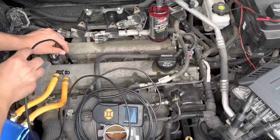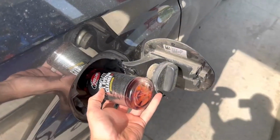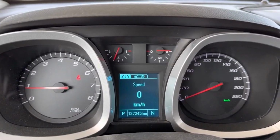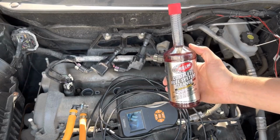It is well known that Redline manufactures automotive items of a professional standard, and their fuel system cleaner is not an exception to this rule. The formulation of Redline, which is loaded with PEA and contains a far higher concentration than brands that are available off the shelf, acts as a chemical scalpel to remove baked-on carbon.